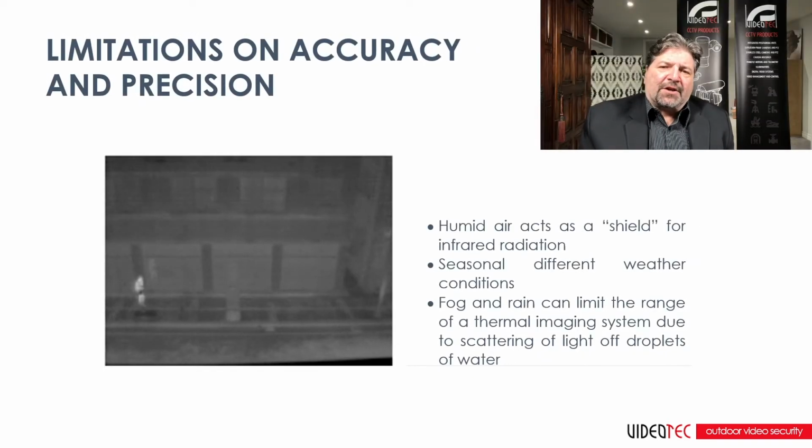As I stated earlier, thermal imaging is the best solution when trying to see through smoke, dust, blowing sand, rain, snow, fog, and total darkness. They have a far better range than the naked eye.